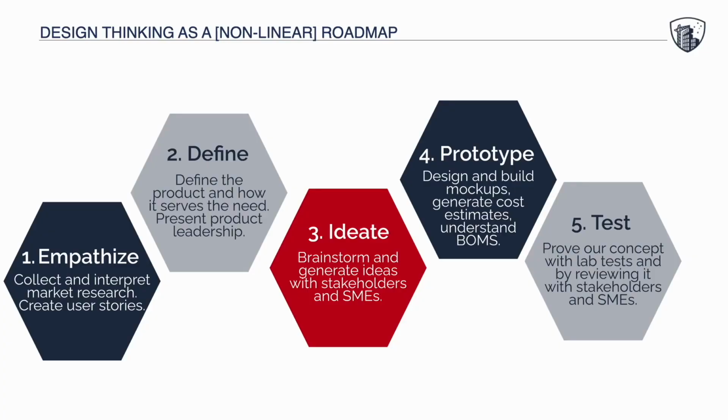These are the steps in design thinking. They're not linear. They can go back and forth. You can start with define, then go to empathize, which is what we're doing here with defining the system. I'm going to walk through each of these steps.